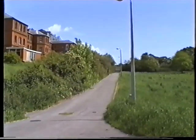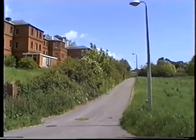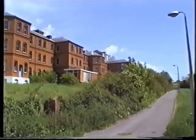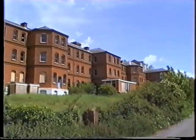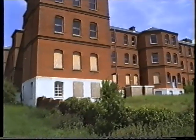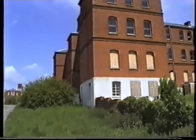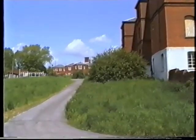This is the road leading to the back of the front entrance, the blocks again. This is the front of the blocks, you can see. This is all coming down presently. There's the buildings there.